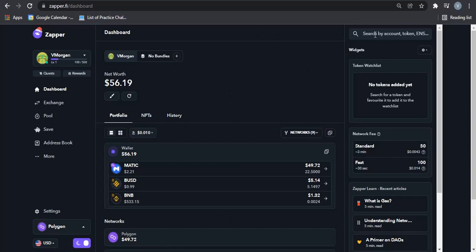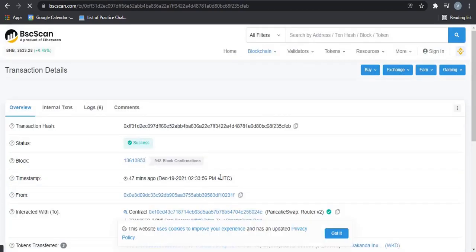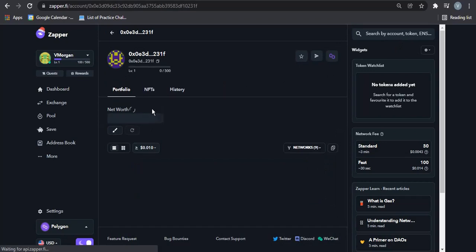Another part of it is, you can actually monitor or track an account. For example, let me pull up a random address. Okay, this is an address here, so let me just copy this address and paste it over here. Search. Okay, there it is.